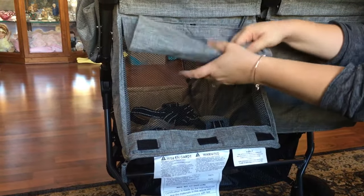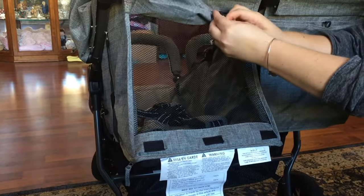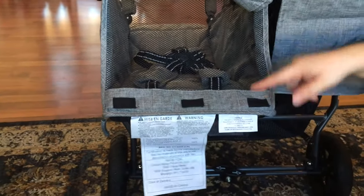All right. So what we're going to go ahead and do is roll this up. So if you had a little one who was sleeping or resting and it was a really warm day, you would have some nice airflow come through here, which is nice. So this is the only Velcro on the stroller right here.